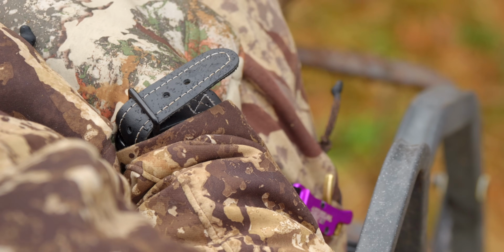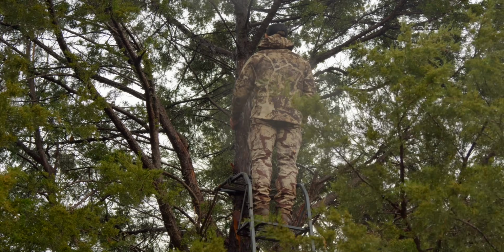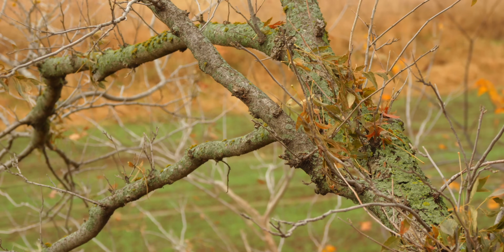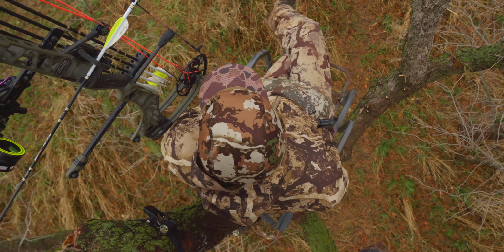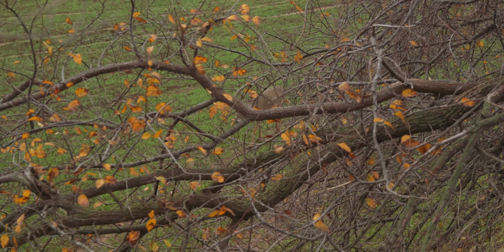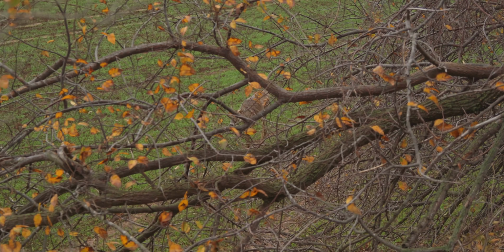Been a very, very quiet morning. Rained all night. It's raining right now. Thought today would be really active since it rained all night. Not so much. Things could pick up anytime.